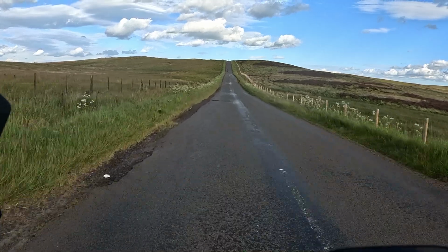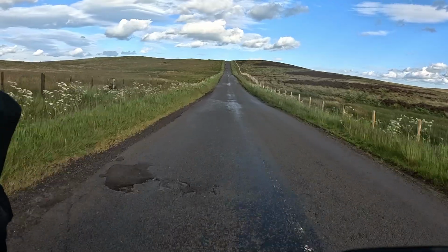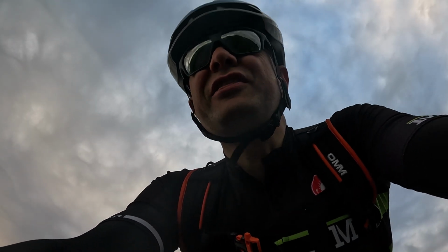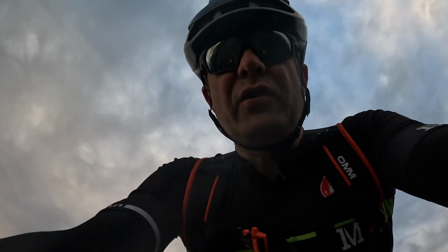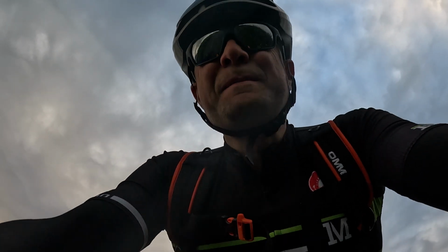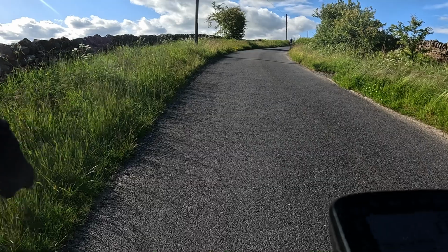That climb looks like an absolute vertical brick wall. My Wahoo said total ascent 3,700. We're currently at 4,900, and we've still got 10k to go. Let's get it done.